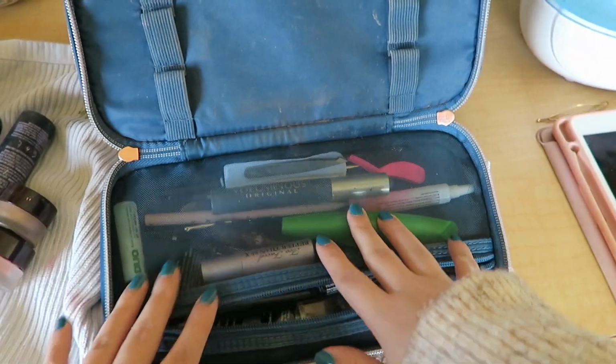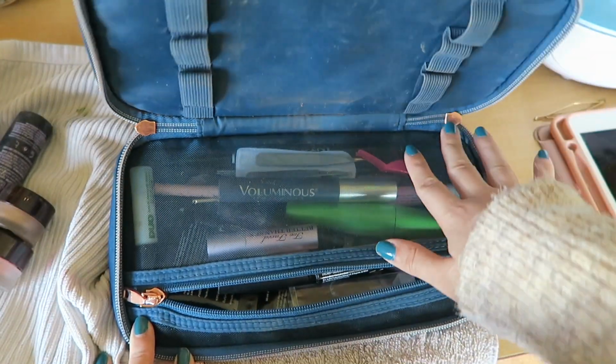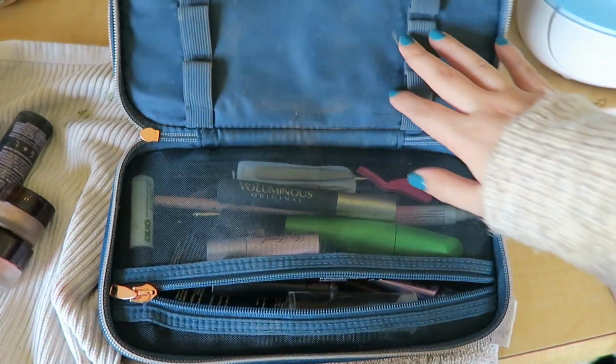Okay, so this is the other portion. This is where I normally keep my brushes. So yeah, less exciting things on this one.